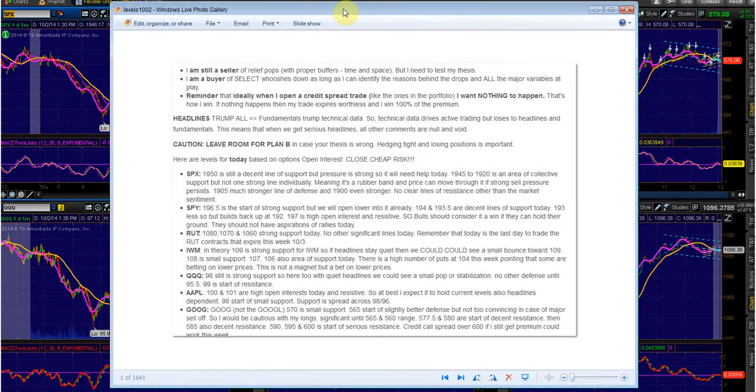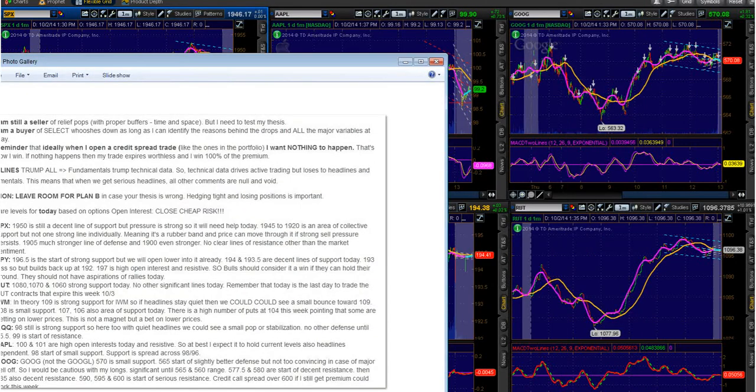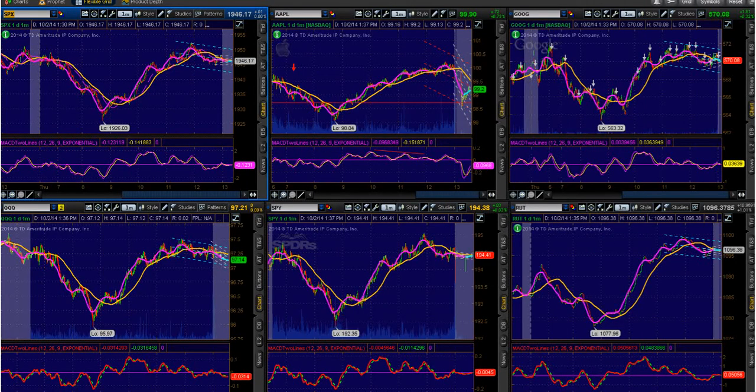And yesterday, the RUT did not, the small caps did not outperform on the downside badly. Did not underperform, I should say. They were in line, if not even a little better. And today they were first to spring up. 1080 was going to hold. Well, they broke through it a little bit to 1078.